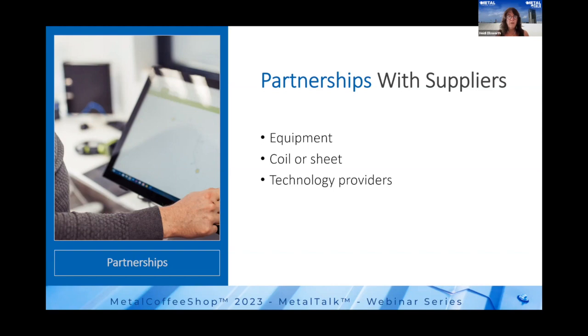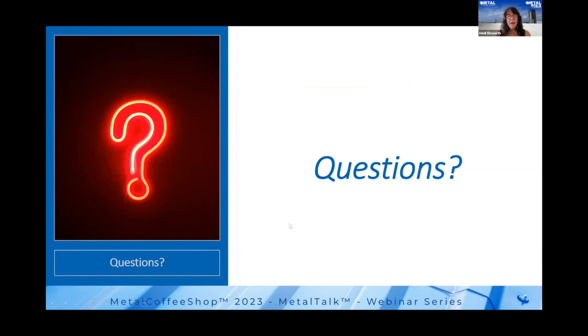So building these relationships, whether it's equipment, your sheet metal, or coil. And then we're going to talk more on our next Metal Talk about technology, so we're going to save that for the next one. But I do know, Chandler, you have such amazing software and technology with your machines. We also are going to have Eagle View on to talk about their technology and how that's changing the metal industry. And if we did miss any questions, we have the chat. Chandler and his team will get back to you, but you can always ask more questions, and we're going to be doing more of this.